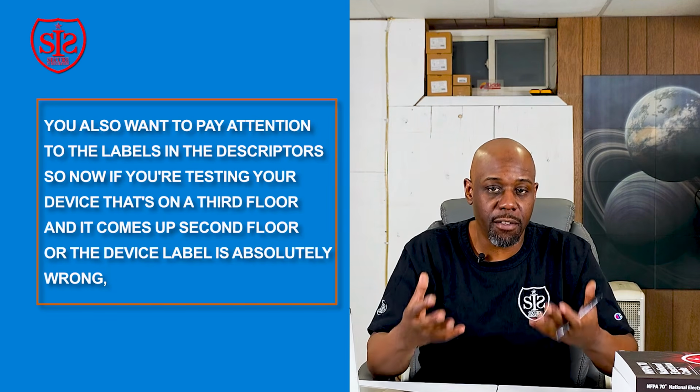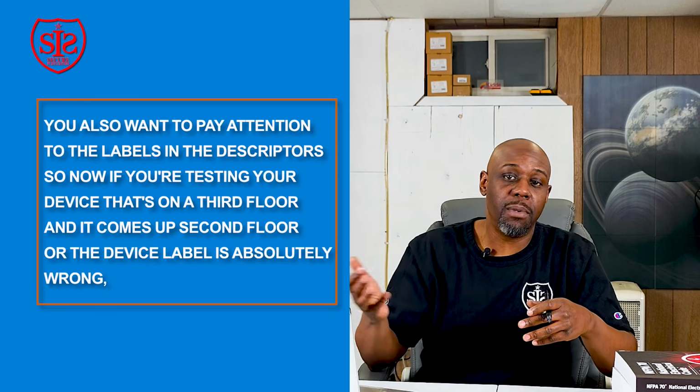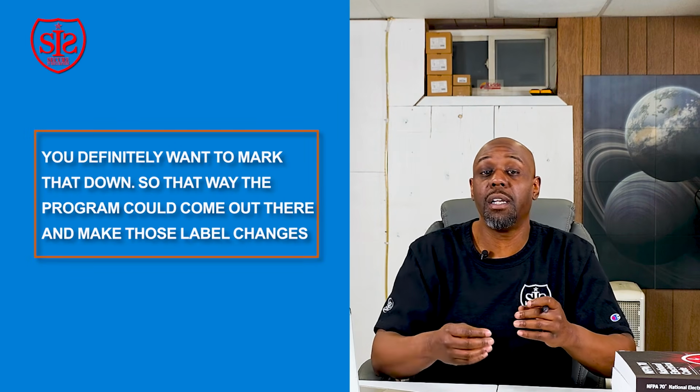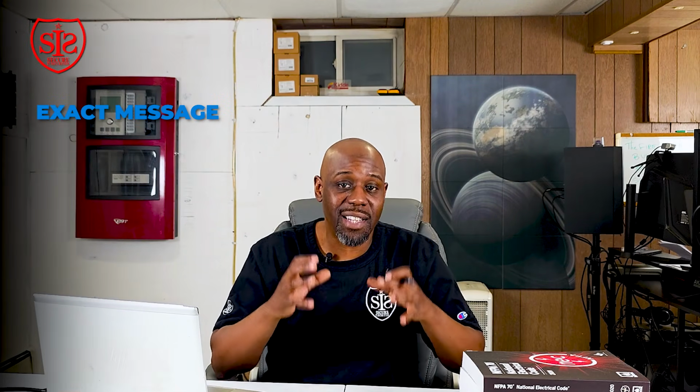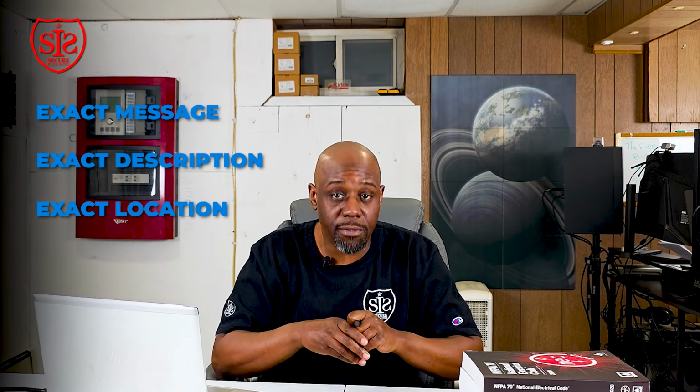So now if you're testing your device that's on the 3rd floor and it comes up 2nd floor, or the device label is absolutely wrong, you definitely want to mark that down so that way the programmer could come out there and make those label changes. You always want to make sure you have the exact message, the exact description, or the exact location for whatever device that's installed on a fire alarm system.